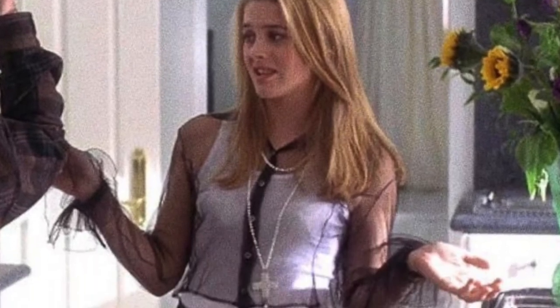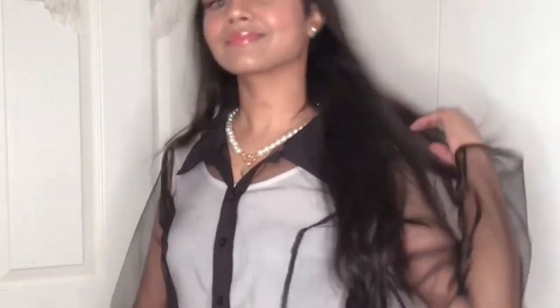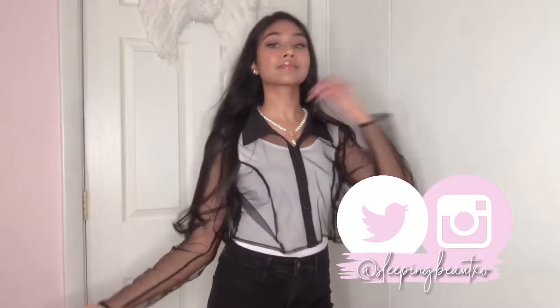Next up, we have this simple black and white outfit. So this outfit is so simple. I just paired some basic black jeans with a white tank top and this sheer collared shirt, which I think is either from Forever 21 or Shein, I'm not sure, but it is just so cute. And then I just added a pearl necklace.